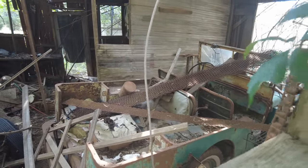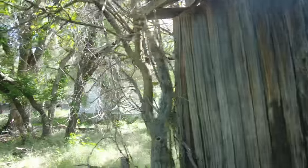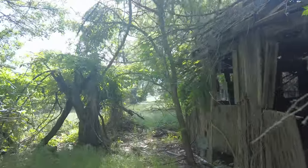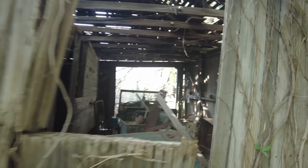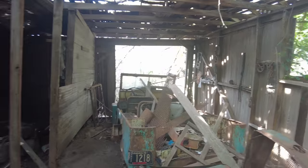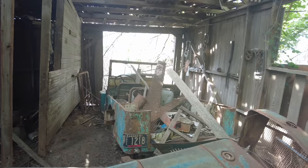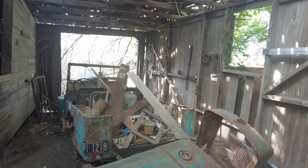But yeah. And then I don't know if this, see if we can get a better shot. That Willys Jeep's been in there for a little while. At least I think that's a Willys Jeep. A lot of goodies on the wall.